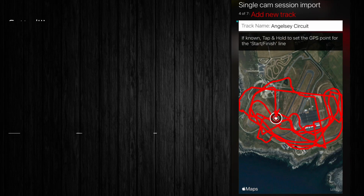There might be a bit of drizzle on the screen. Actually, no, not session 3, maybe session 4, because I forgot to turn the GoPro on in session 3. I remember that very well. So yeah, enjoy these 2-3 laps. Hopefully it'll make sense with the kind of track layout, and I'll come back in a sec.